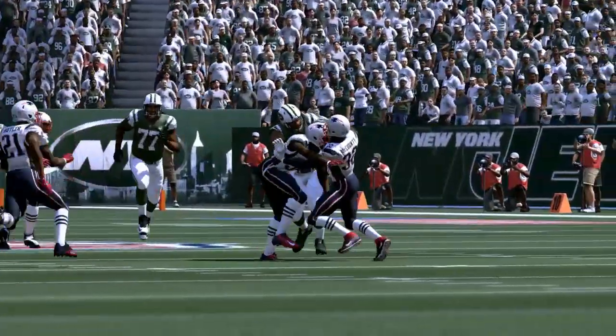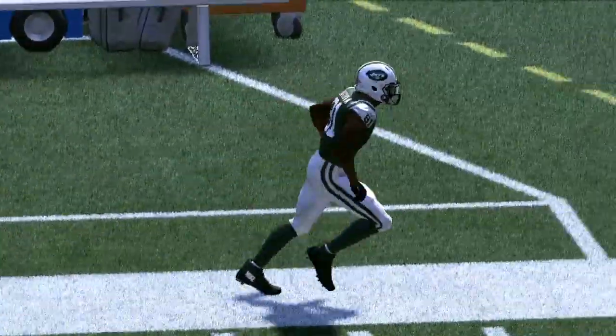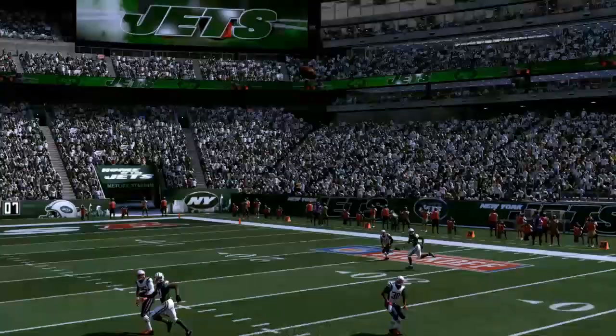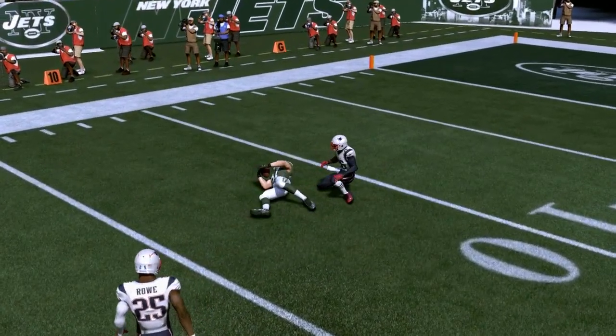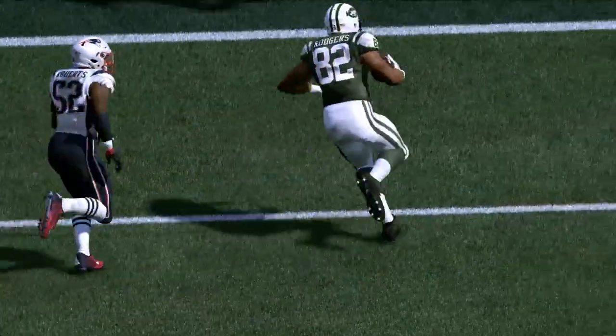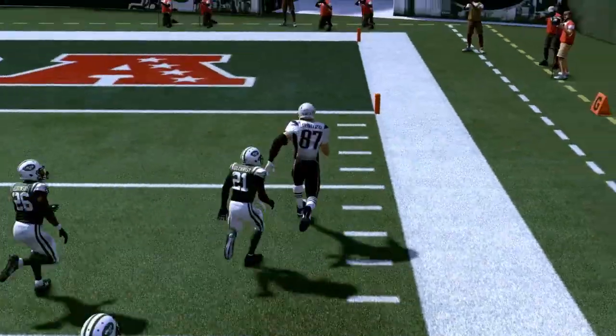So for New England, a win's a win as they eke out the 2-point victory to take the season opener. And they'll be back home next week to take on the Denver Broncos. Meanwhile, for the Jets, they obviously fall to 0-1 with the defeat. And they'll be off to Oakland next week for a date with the Raiders.